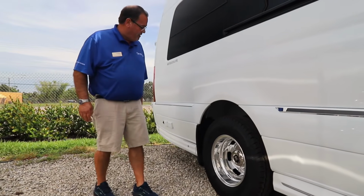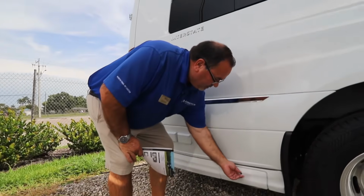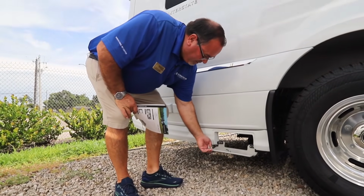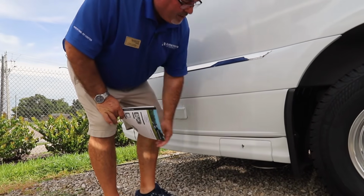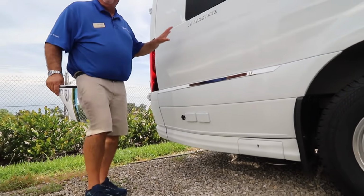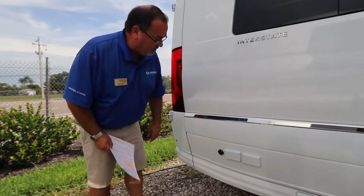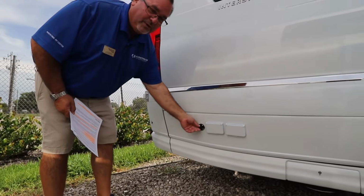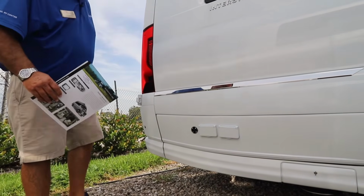pristine condition. As we make our way around, there's also this newer thing. It's been out for a couple years now. It makes it a lot easier to get to your utilities if you're on a propane unit. This one doesn't have that yet because it's all E1. Here's one of the ports that can handle up to 300 watts of solar, and there's one on the other side as well.